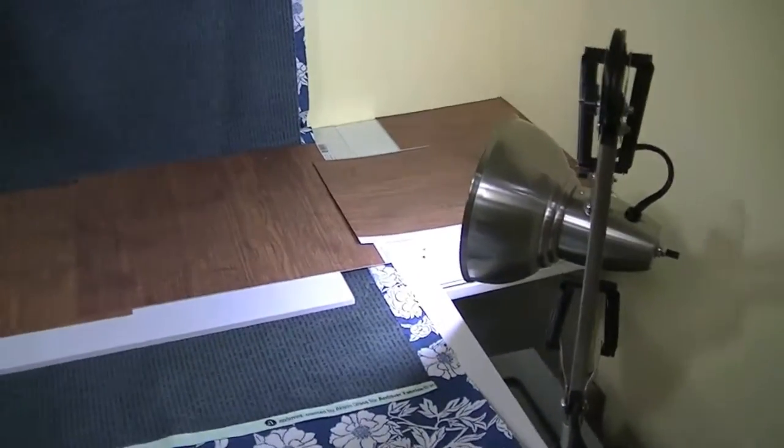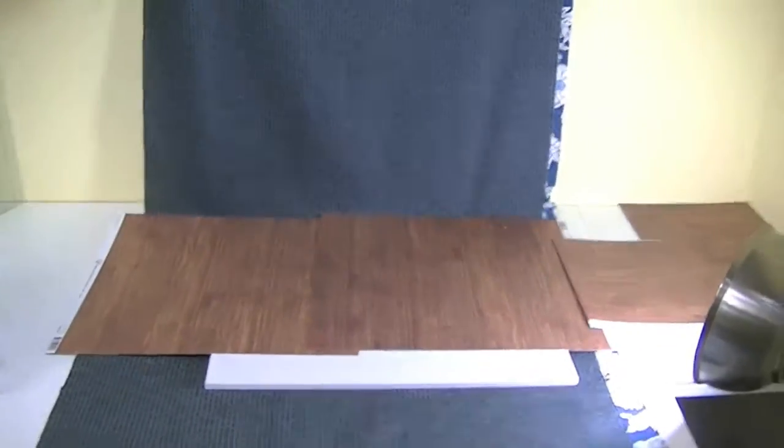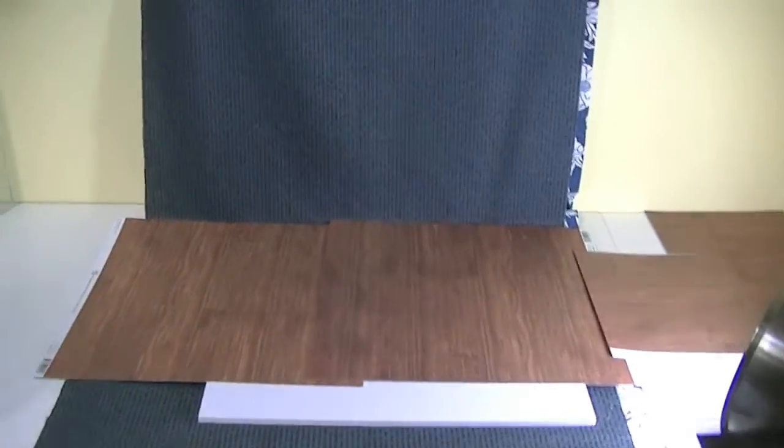I hope that you guys found it helpful, and what I really wanted to demonstrate is that I'm not an awesome photographer or anything, but I do have fun taking photos, and I don't take up very much space when I do it. I just leave this out, but if you didn't want to leave it out, you could put it all away and use this surface for something else when you're not taking doll photos.